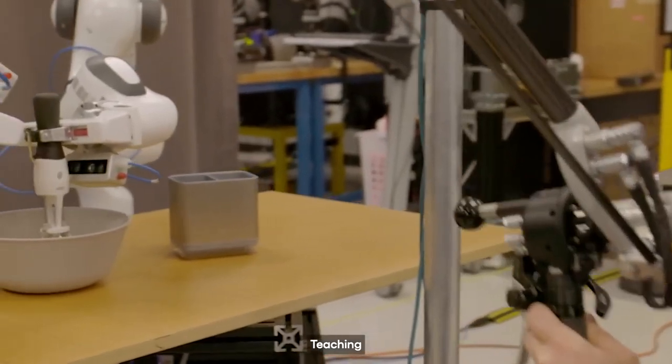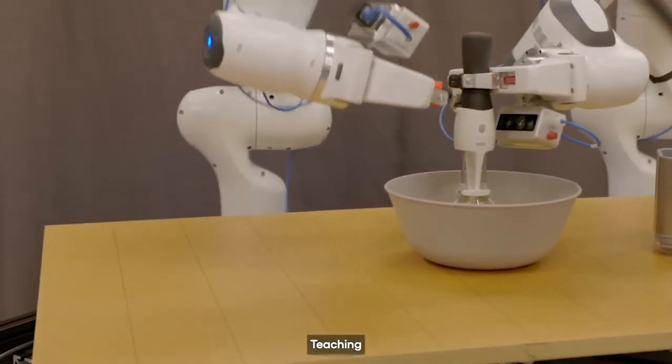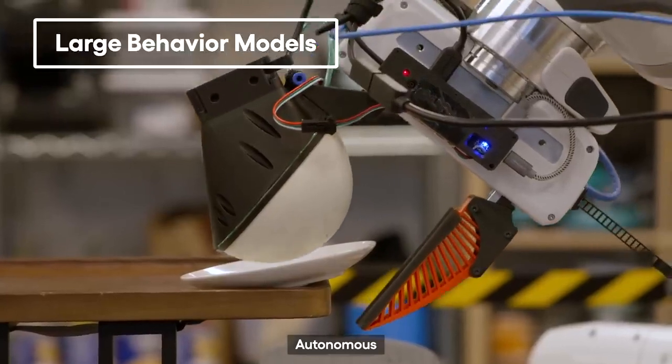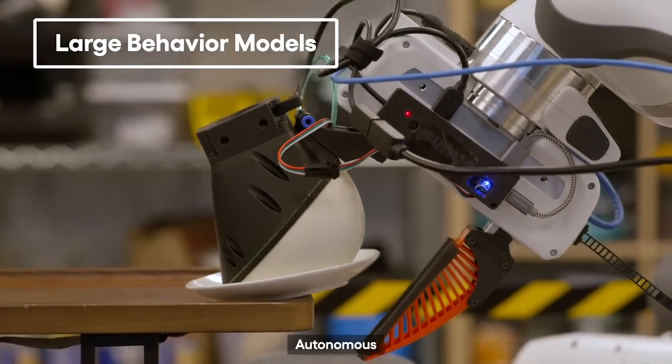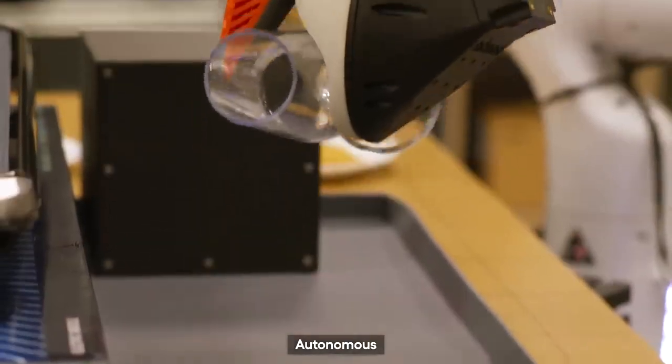Our approach is built on a powerful generative AI technique called diffusion policy. This allows us to teach robots much faster and with significantly fewer demonstrations. The approach holds great promise for creating what we call large behavior models. Just like large language models have revolutionized chatbots, these behavior models will allow robots to perform useful work in ways never possible before.